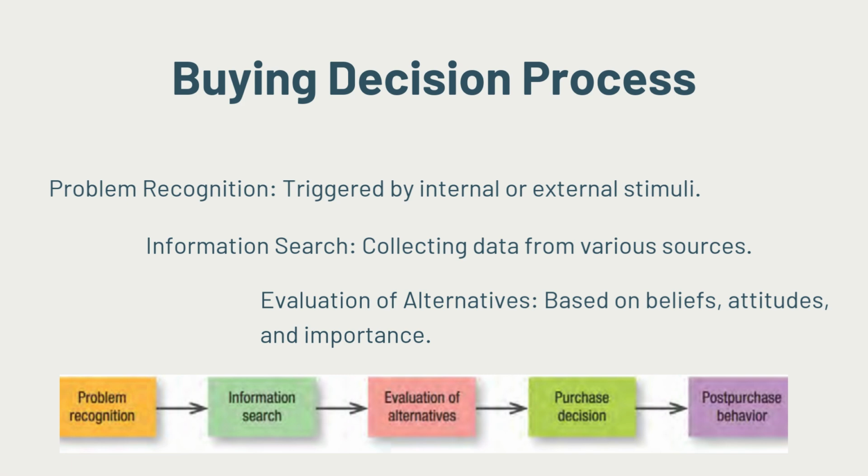Once a consumer recognizes a problem or need, they begin searching for information about how to satisfy it. Information search can vary in scope depending on the importance of the decision. For everyday products like toothpaste, for example, consumers may rely on internal information, such as memory, and make quick decisions based on past experience or even based on their brand loyalty.